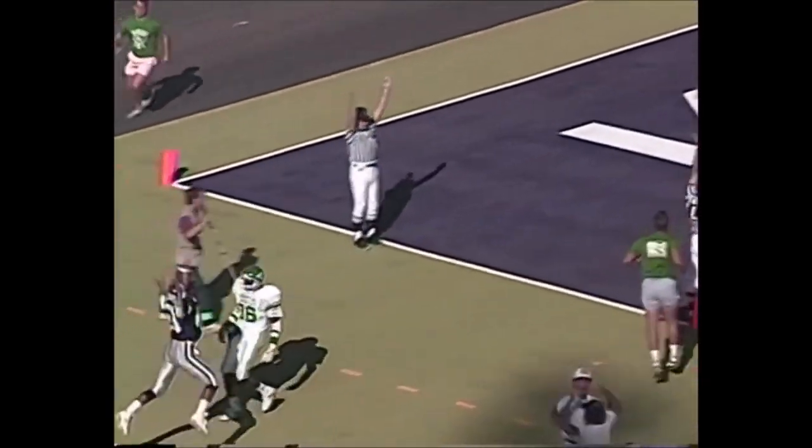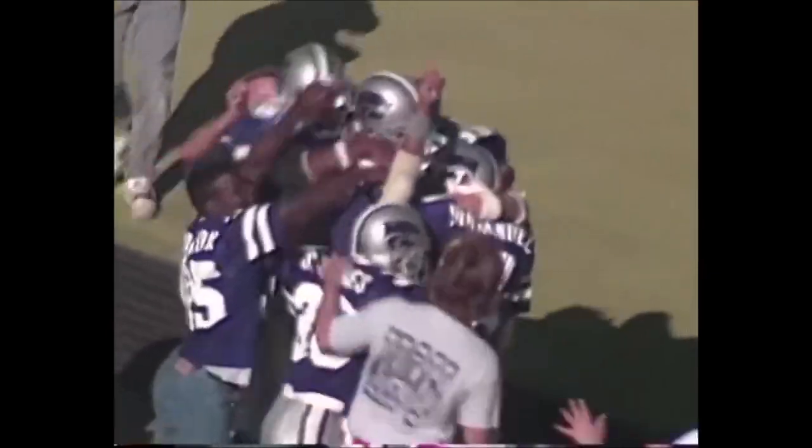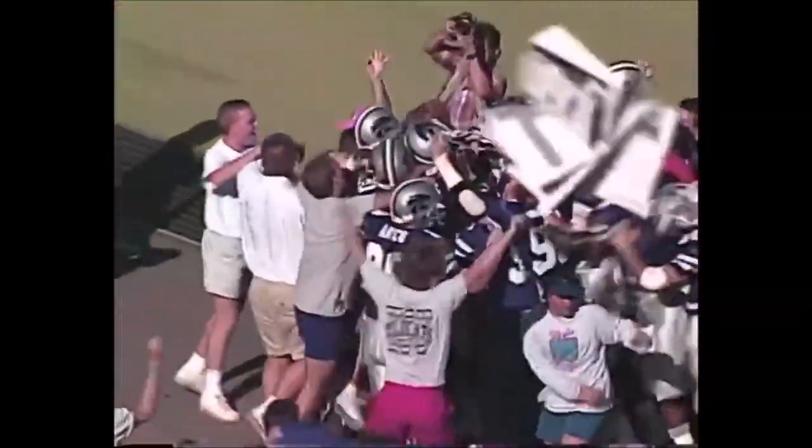He got it. Touchdown. K-State wins. Touchdown on the final play of the game to Hernandez. What it is. It's a big, big touchdown.